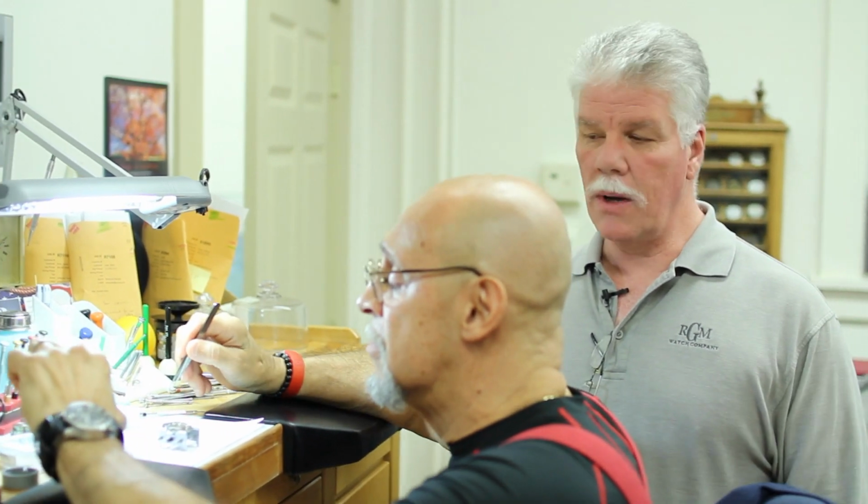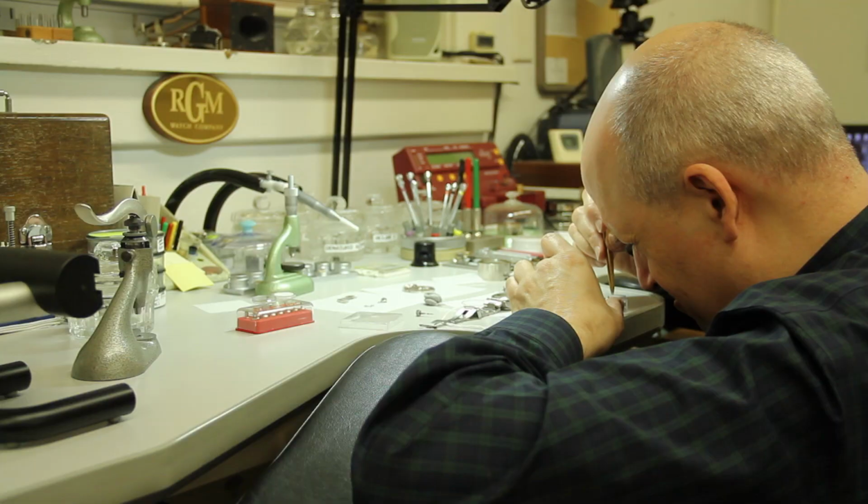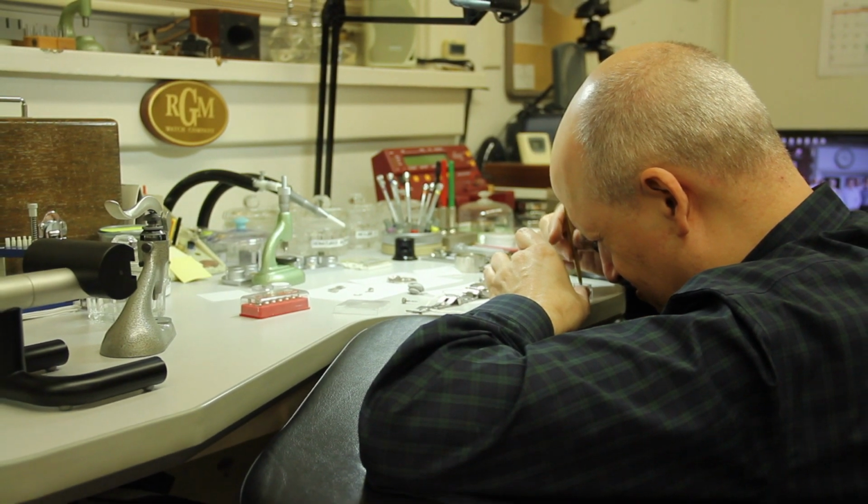This is Ralph. He's one of the watchmakers here at RGM. Ralph is working on a repair. And then we have Alan over here who is working on an 801 movement.